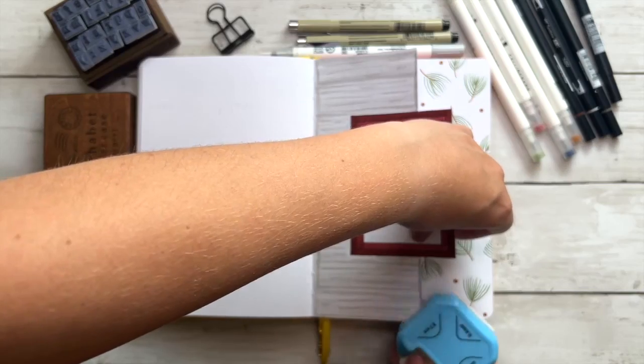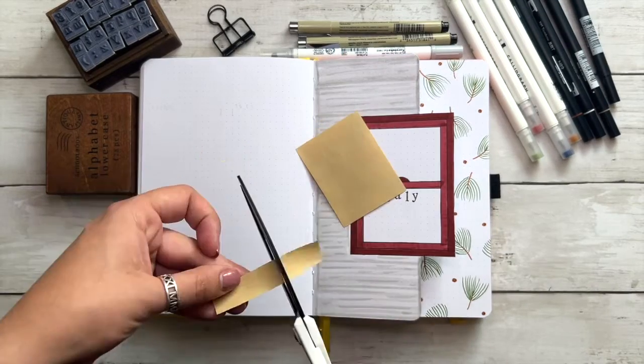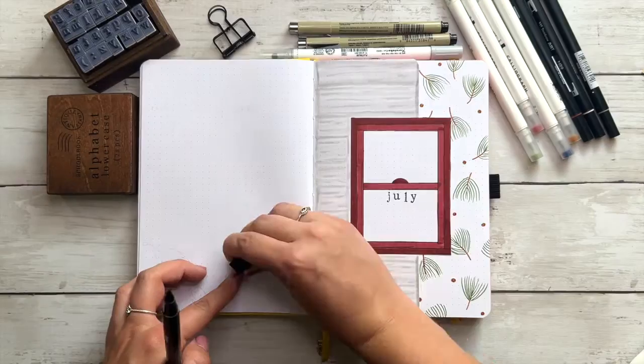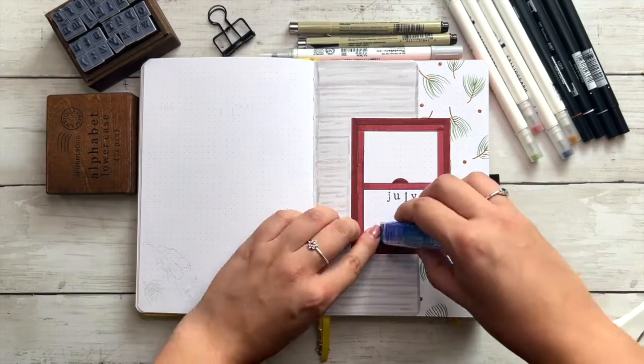Now I'm just rounding the corners on the Dutch door. I am actually changing up the header with this little craft paper sticky note, and I'm just going to stamp over it like I had the July header before, and that pretty much sums up my cover page.